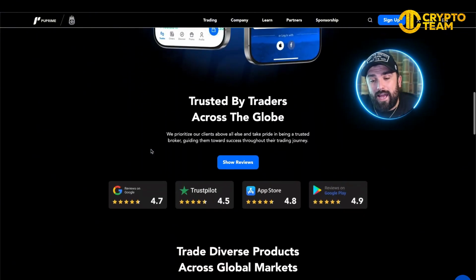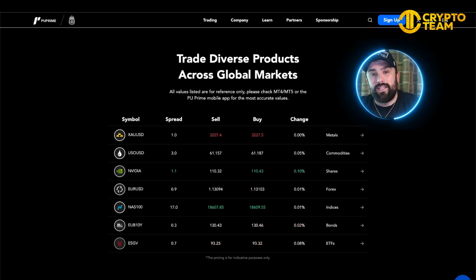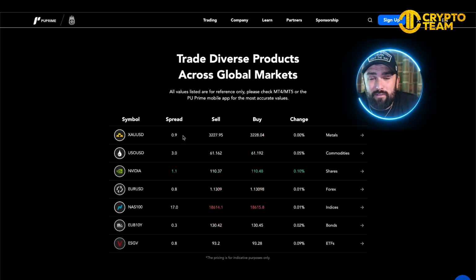Now, before I show you how to sign up, I just want to show you one of the biggest things that I've seen for the more experienced but also beginner traders as well is their spreads. Okay, so with the spreads, you can see here gold has a tiny 0.9 spread. I don't think you'll see that anywhere else in the markets. I've seen the spreads as high as 25, 15, 10.